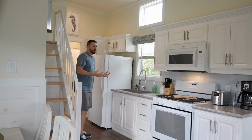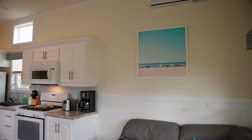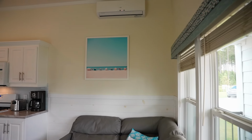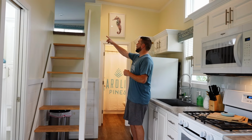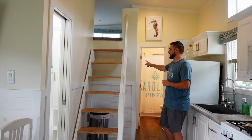So air conditioning and heating, really important out here with the decent amount of humidity that we have in South Carolina. There's a couple different mini splits. One is right in the living room, right behind you up on the wall. You have another one up here in the loft space. And then the third is in the main level bedroom down here as well for heating and air conditioning.